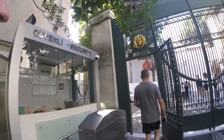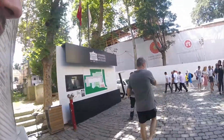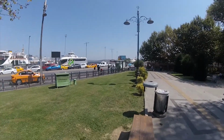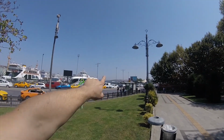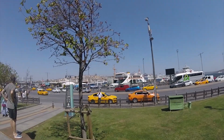Trying to find something local to drink, made from fresh fruits. Okay, now we are here at the sea, and actually far away where the bridge ends, that's Asia. And that's the other side, that's still Europe.